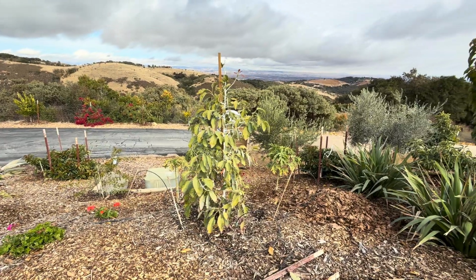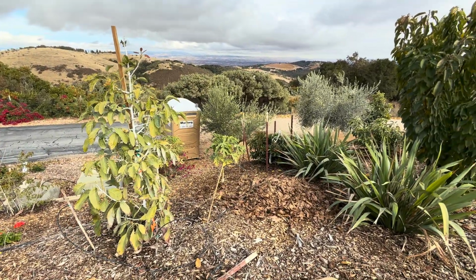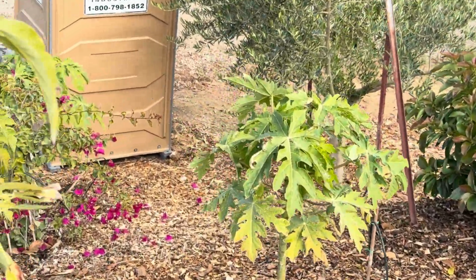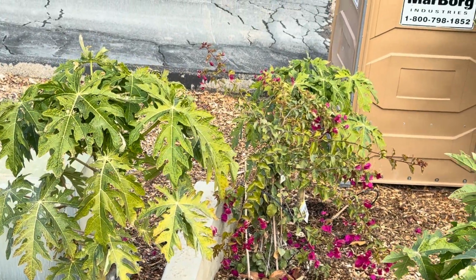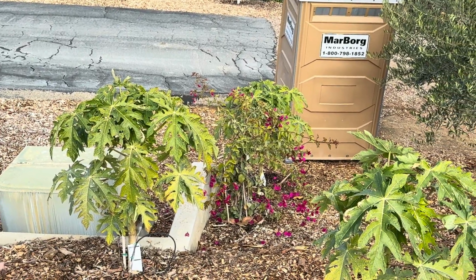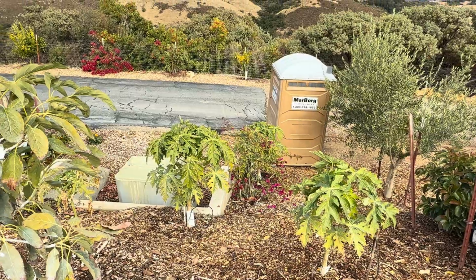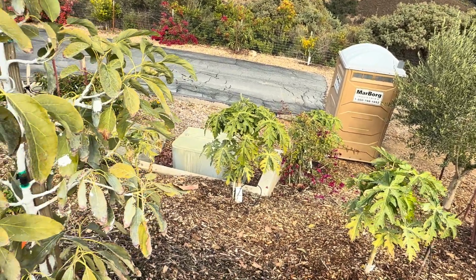And my papaya tree survived the last 4 days of frost. Look at it. I'm going to keep everyone updated on the papaya. I'm keeping my fingers crossed because I love Hawaiian papaya and they're expensive at the store. If they could grow here, that would be great.